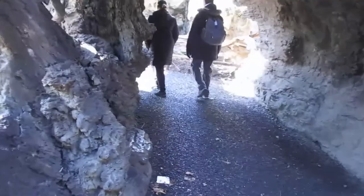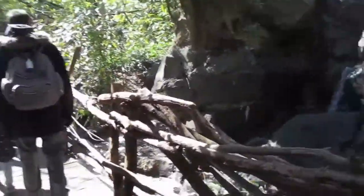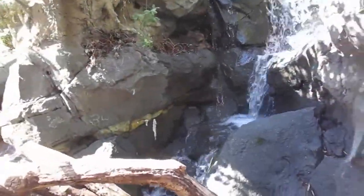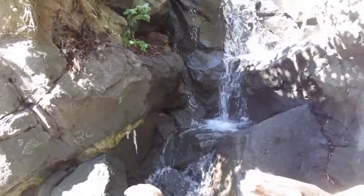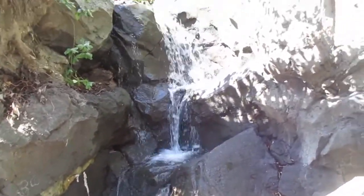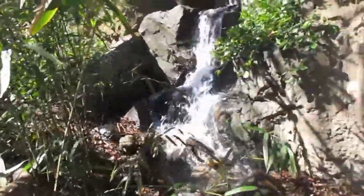Oh, look at this. Come on, Diana, this is like caverns. See that little hole. That's a beautiful waterfall. Look how pretty. Look how nice. And that's real too. Of course it's real. I love waterfalls too. Look at that.